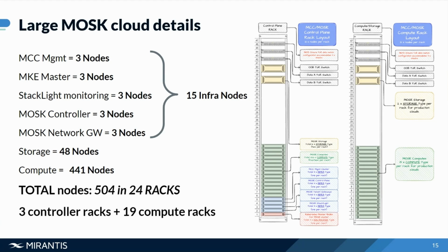and that consists of 3 MCC management nodes, 3 MKE master nodes, 3 StackLight monitoring nodes, 3 MOSK controller nodes, and 3 network gateway nodes. Why 3? That's a minimum cluster design, right? So this totals 15 infrastructure nodes. The total of storage nodes will be 48 nodes, 2 per each rack type. We have a total of 441 compute nodes, which gives us a total of 504 divided over 24 racks: we have 3 controller racks and 19 compute racks.